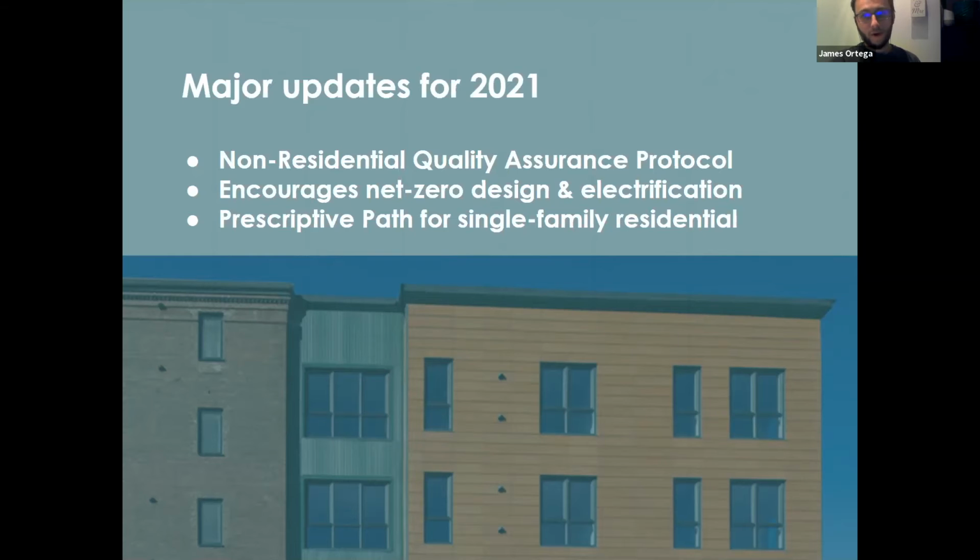So for PHIUS Plus 2021, the major updates we have so far are we now have a non-residential quality assurance protocol. So up until this point, we were referencing mostly multifamily applicable pieces of our quality assurance protocol. And that protocol is basically related to what the third-party on-site verifier does on site when he or she is checking that the building was built as planned. So that's a new update. We've done some work to encourage net zero design and encourage electrification of all of our projects as well. So I'll touch on that a little bit. And then probably the most different thing that we've introduced now is a prescriptive path for single family homes.